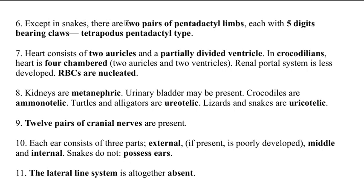Except in snakes, there are two pairs of pentadactyl limbs, with each limb having 5 digits bearing claws. They have the tetrapodous, pentadactyl type of limbs, where tetra means 4 and podus means feet, so they have 4 feet. Penta means 5 and dactyl means finger. So there are 4 limbs and each limb bears 5 fingers.